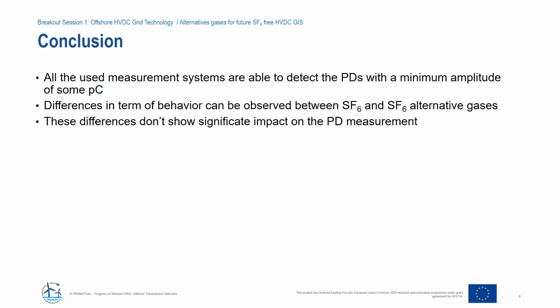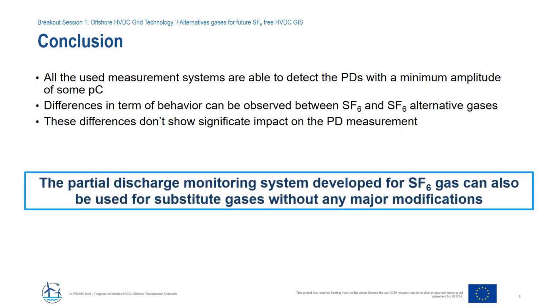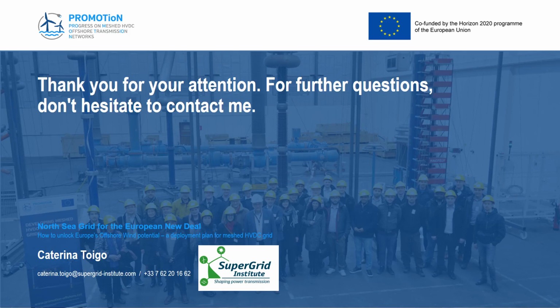We can conclude that all the used measurement systems are able to detect partial discharges with a minimum amplitude of some picocoulombs. Differences in terms of behavior can be observed between SF6 and SF6 alternative gases, but these differences don't show significant impact on the partial discharge measurement. We can conclude, so, that the partial discharge monitoring system developed for SF6 gas can also be used for substitute gases without any major modification. Thank you very much for your attention.